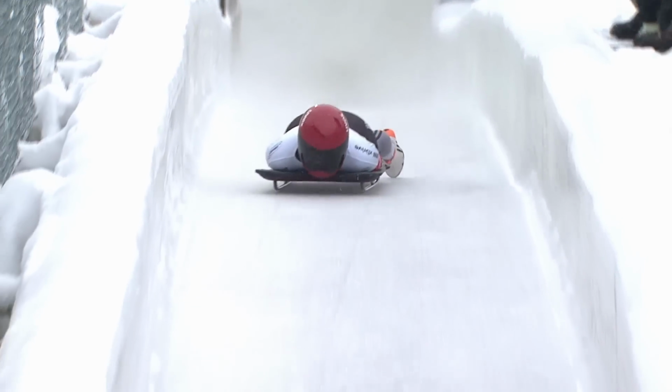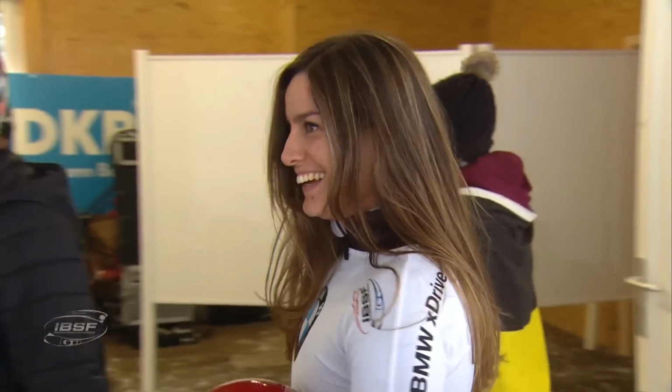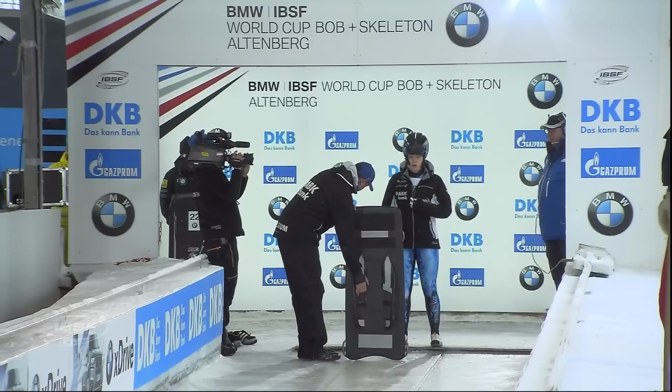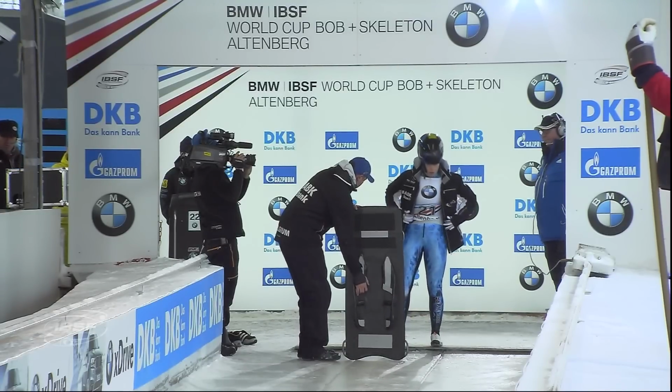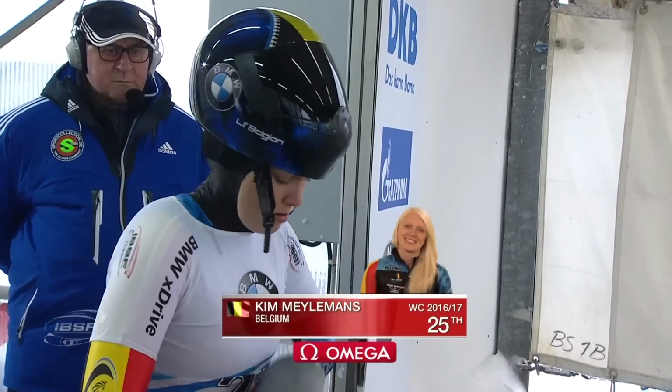Maria just coming out of corner 14 here and was on quite a good line, but you see the sled just getting away from her and skidding a little bit, touching the wall. What a big smile. So Sarah Lavrancic, wherever you are, she's missing you on tour. 20 sliders down, the race is full. So for our remaining 2 women, it is go fast or go home.